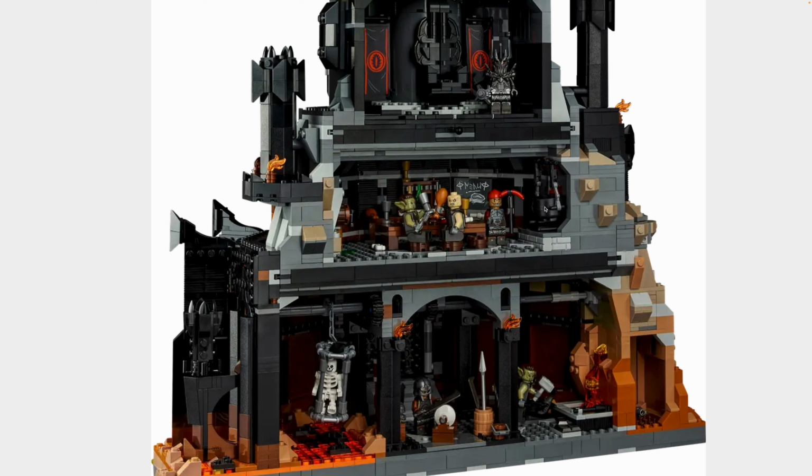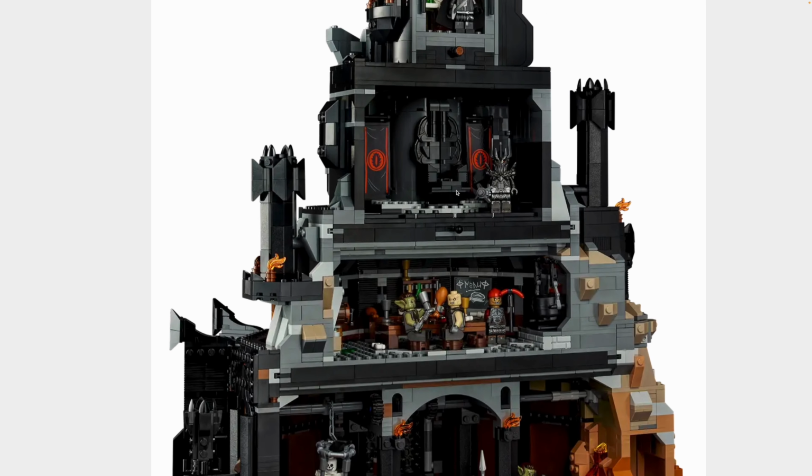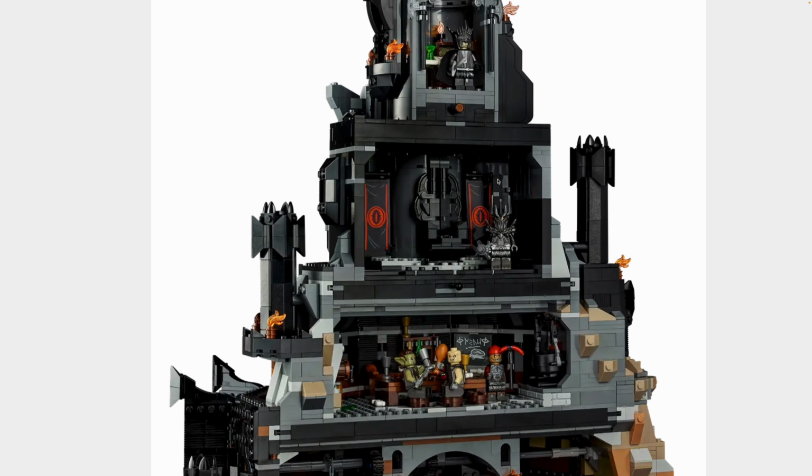Love the suspended cauldron. Looks like some decent tables in there, so that's nice. We'll take a closer look at the minifigures in a second. You have Sauron's throne room, and yes, we will be talking about that Sauron minifigure. I like the banners with the eye. This looks like an old illustration I've seen. Again, I don't know if this symbol is used in the Lord of the Rings movies, but I think the banners look really good.